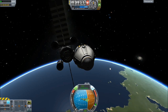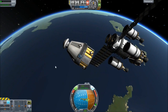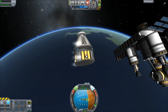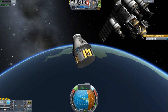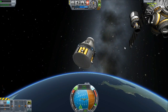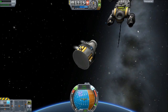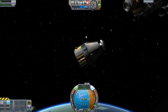Let's move out of the way of the solar panels. And let's try to dock behind this thing. Oh, man. Alright, let us set that as our target. Okay, we're going way too far back. Okay. Alright, let's try and keep in line.